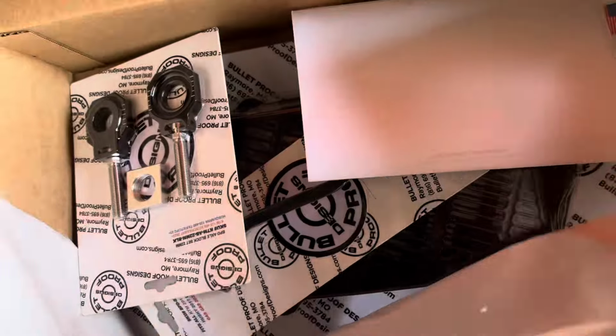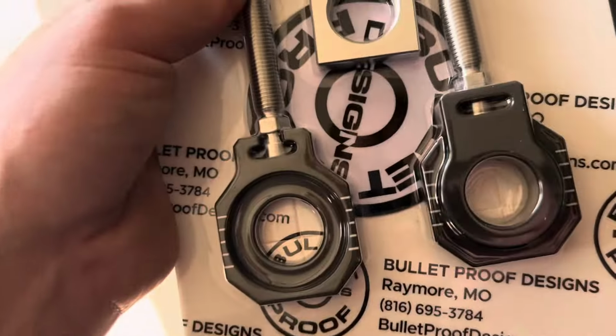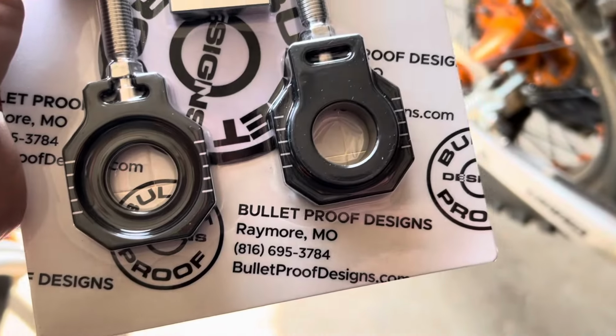All right, so today we got some Bulletproof Designs goodies. What? I can't. I love it. I'm so excited. So we got some blocks for the back. Well, because I had them on my 2022, and I do like them a lot.